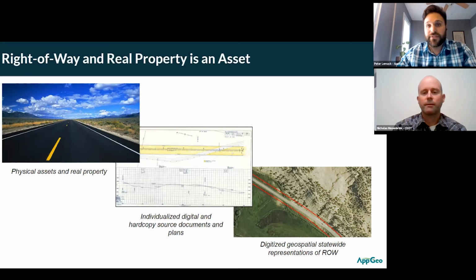And then finally, we have our informational assets, which is the digitized GIS right-of-way at a statewide level. It represents the right-of-way, and it provides easy access to right-of-way information, easy access to your land holdings, and can be shared and used across multiple departments at your organization.